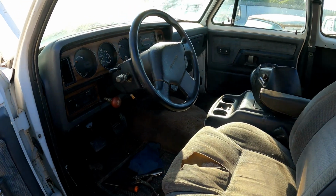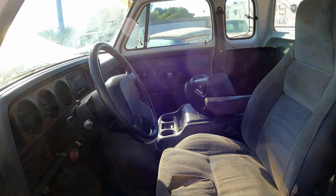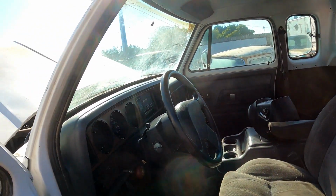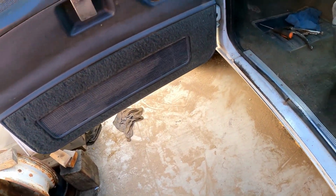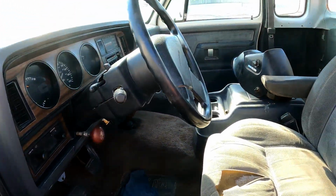And the interior, yeah, I know you guys missed this one, but it was a lot of work and it was just kind of boring to film. I ripped this entire interior out of this truck, dashboard and everything, washed and cleaned everything. All this dirt all over the ground, this came out of the truck. It was on a farm truck.